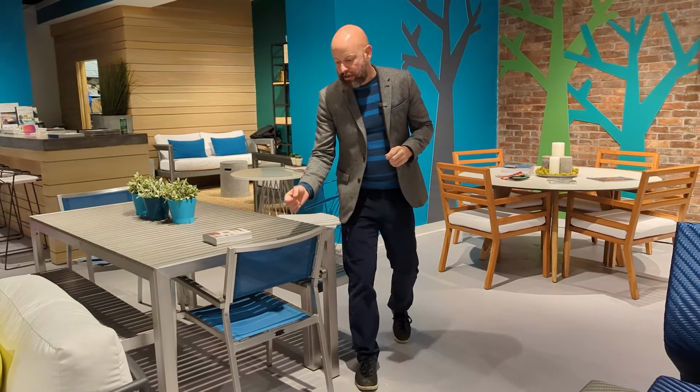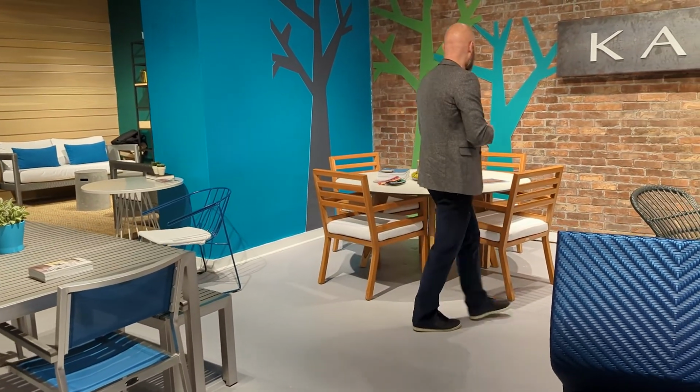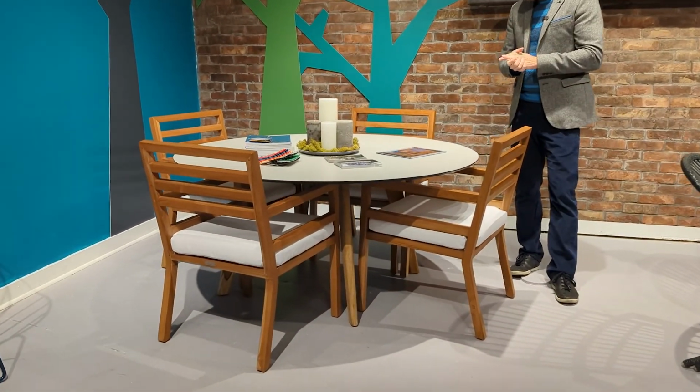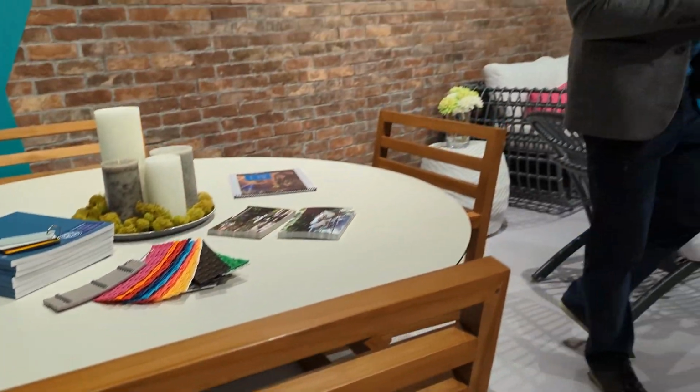If you're a designer or you want to bring in a pop of color to your outdoor space, you can change the color of the mesh sling. Behind me, we have the Santorini dining table and some Cali dining chairs. This is an example of us mixing different collections together. A really good look. This also comes in another size.